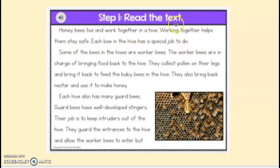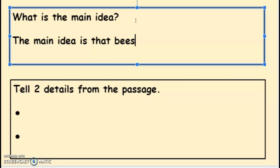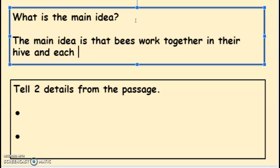So if I come up here, I'm going to look at those words again because, of course, it's going to be a lot easier to look back in the passage to spell some words. So what is the main idea in the passage? If I were writing it, I would say the main idea is that bees work together in their hive and each bee has a special job to do.